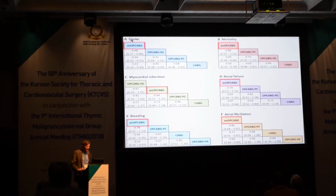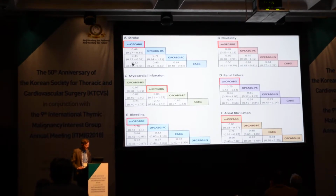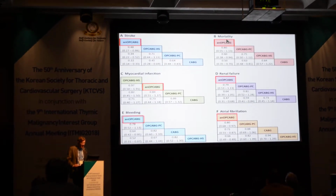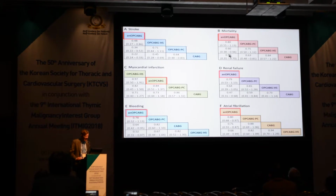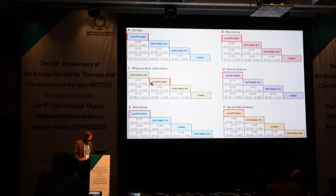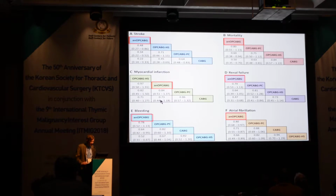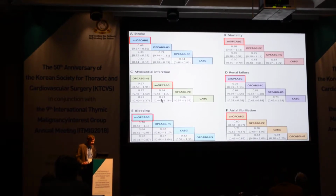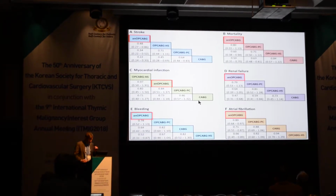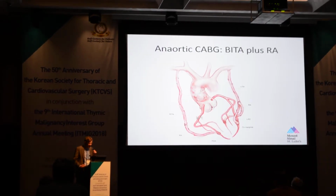For the endpoint of stroke, comparing anaortic OpCap to conventional CABG, the stroke risk is reduced by almost 80%. For mortality, anaortic OpCap compared to conventional CABG reduces mortality by 50%. Myocardial infarction, anaortic OpCap is similar to a Heartstring OpCap and has an odds ratio of MI compared to a routine CABG of 0.7. Also for bleeding, for atrial fibrillation, dramatic benefits of avoiding aortic manipulation and the atheroembolism that can come from it. So how do we do this?